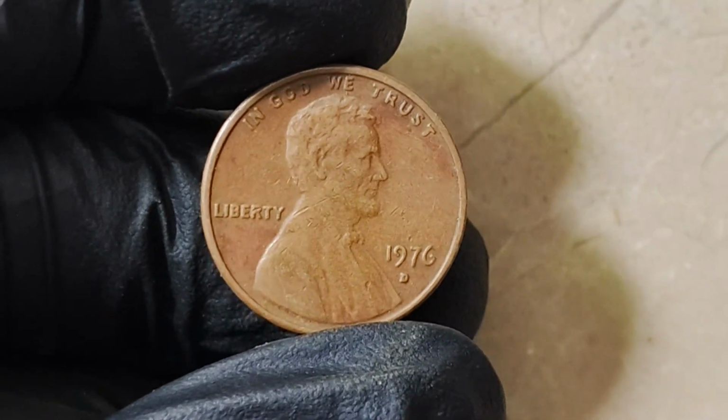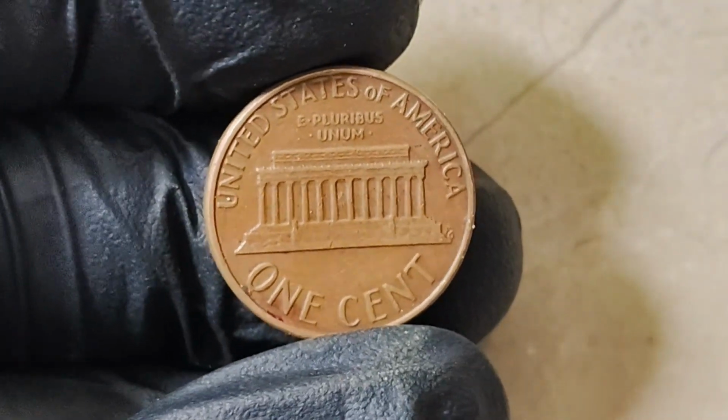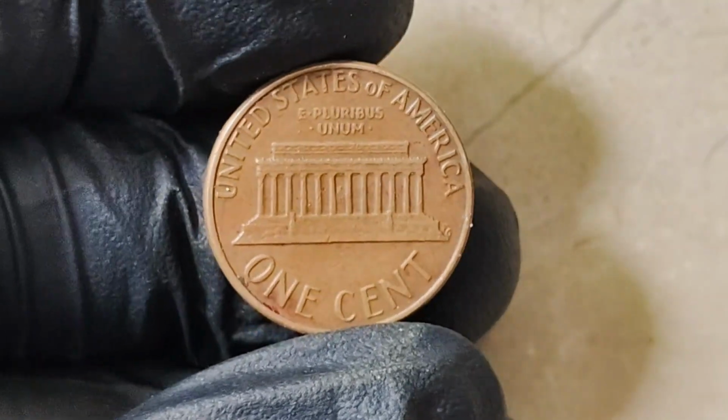So the next time you come across a 1976 D Lincoln penny, don't ignore it. Don't toss it. Don't assume, because the most valuable treasures don't scream, they whisper. And this exact penny could be sitting in your drawer right now, and it's worth over $1 million.